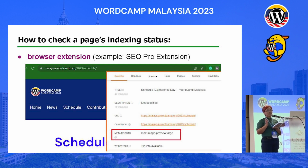Or another fast way to check page indexing is to use a browser extension. In my case, I use the SEO Pro extension, and most of the extensions would just show you the meta robots, so you look for that. And in the case of the WordCamp Malaysia schedule page, it wasn't specifying whether or not it wants the page to be indexed or not indexed. And so Google decided it's not going to index the page.